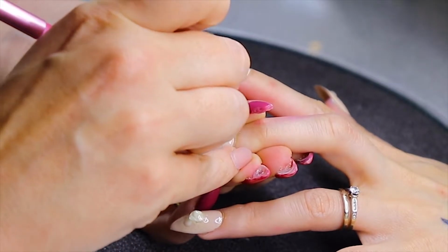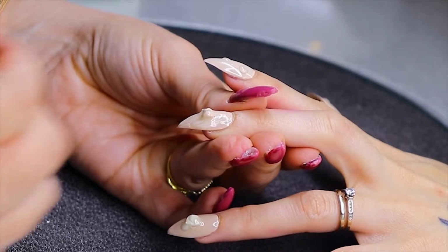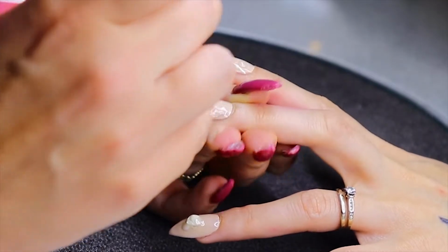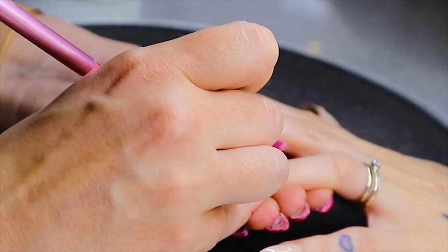Looks almost as tasty as the noodle nails. These are going to be a little bit more fun. I know, I'm so excited. Not as edible. Is it sad to be excited about pimples? I think yes. Depends who you ask.